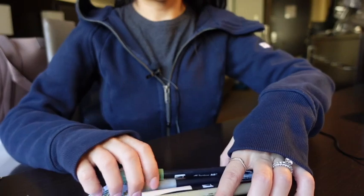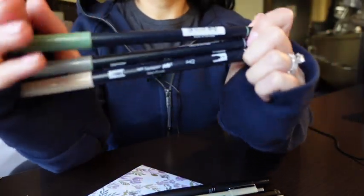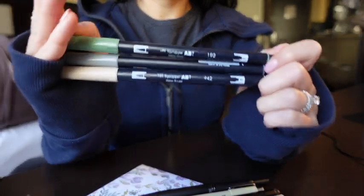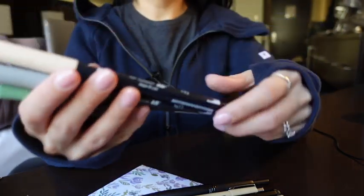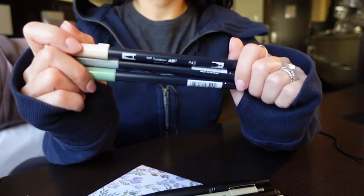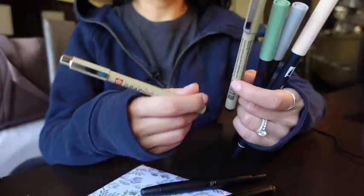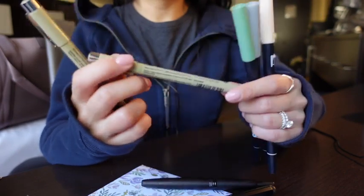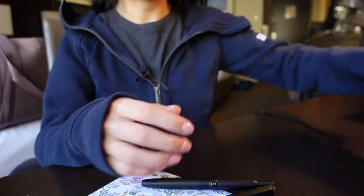I have my 3 absolute favorite Tombow Dual Brush Pens here in a light beige, a gray, and this green color. So that would be 192 in green, N75 in the light gray, and the beige is 942, that I will of course try to link down below. And then 2 Pigma Microns. I have the Graphic one, which has been one of my favorites, and the 005. I'm actually surprised that I didn't bring the 01.